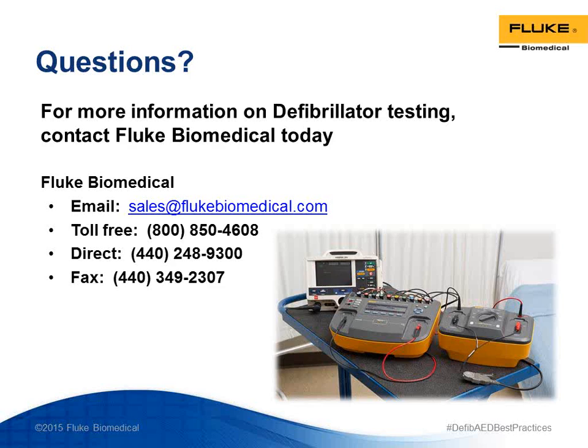Great. Here's another one. Is it necessary to test energy output of AED devices similar to regular defib units? Well, there's only going to be one, because an AED always outputs its maximum, or if it doesn't, it's going to be controlled by the algorithm inside, not by switch selection. So you always have to be prepared to test that maximal output. So absolutely you want to test it.